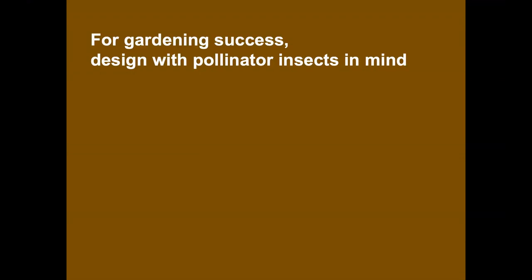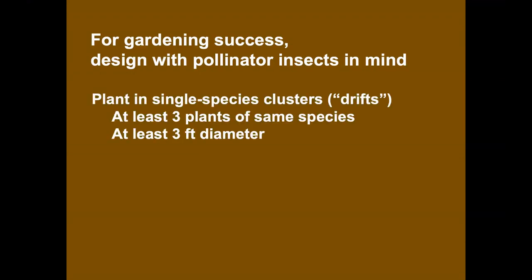So there are a couple of simple rules of design that not only make your garden look better, according to the garden designers, but help the wildlife find the resources you've given them. And one that you'll hear over and over again from the garden designers, plant in drifts. Don't put one goldenrod over there and one goldenrod over there and one goldenrod over there.